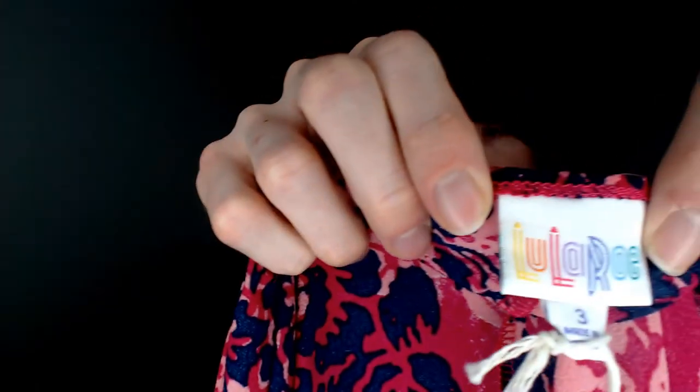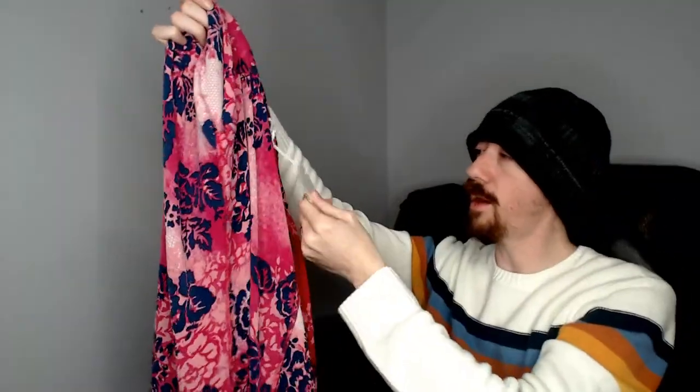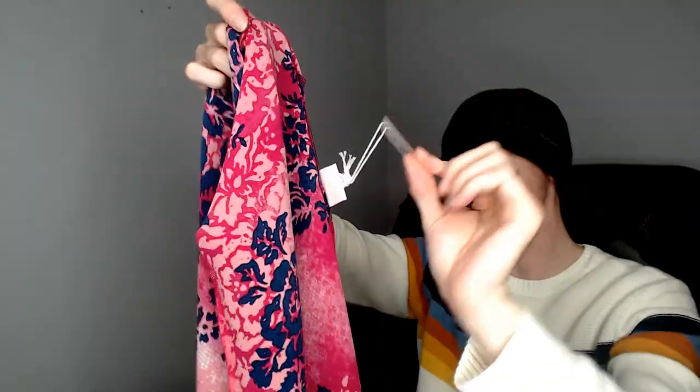Okay, up next I have another LuLaRoe, if that is showing up. Yes, it is. Okay, and this has just the thread up tag, so it is not new with tags. But this says, style tip number 14, dress always like chic. Just add tights and a blazer and you are ready to go. I will keep that in mind.